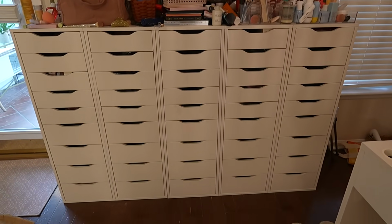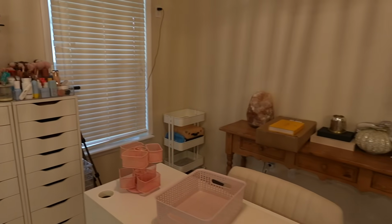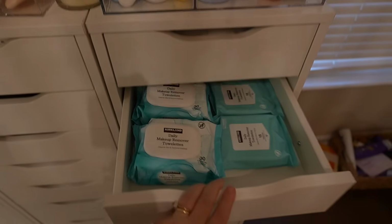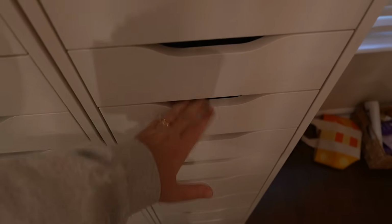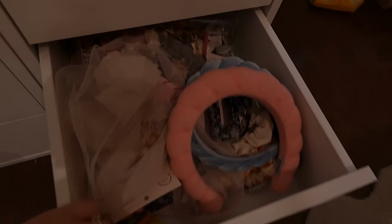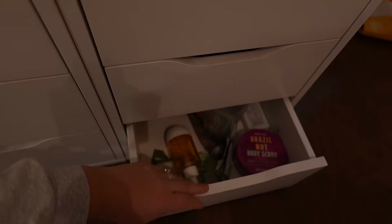Here's the final before of this beauty space. It's so crazy that we're already saying goodbye. Okay, let's take a look at this first unit. We've got some cotton pads. We've got some makeup wipes. Luckily, not all of these drawers are full to the brim. Some sponges, makeup brushes, makeup brush cleaner. What else we got? Oh, we got some hair care, some more hair care, hair accessories. And then these are my Project Pan empties. So that's what's in this drawer.